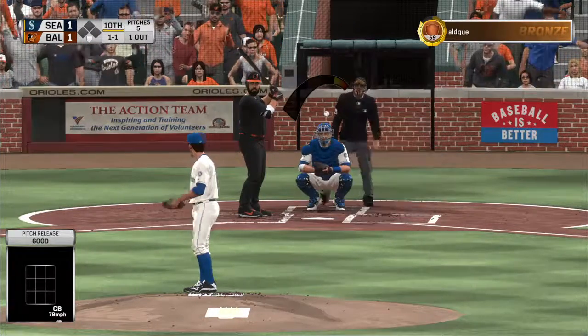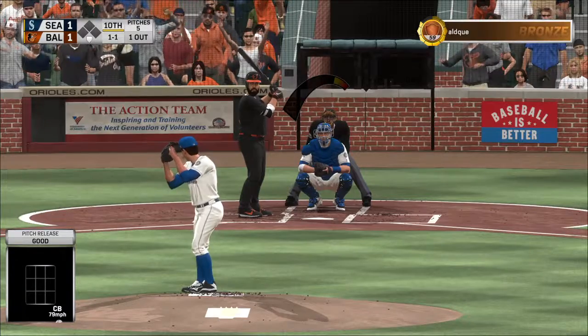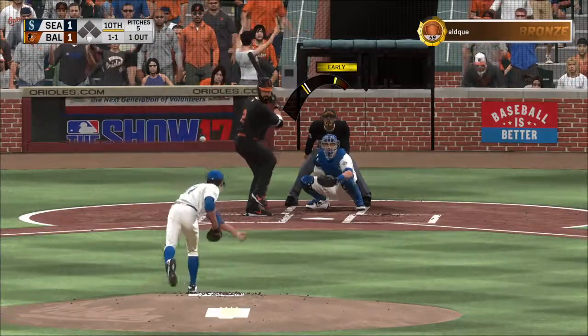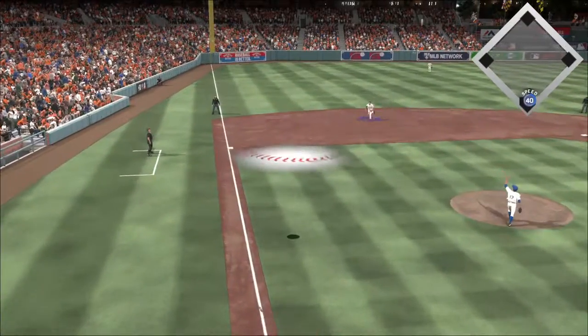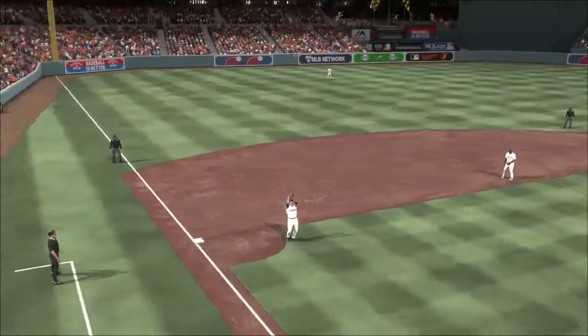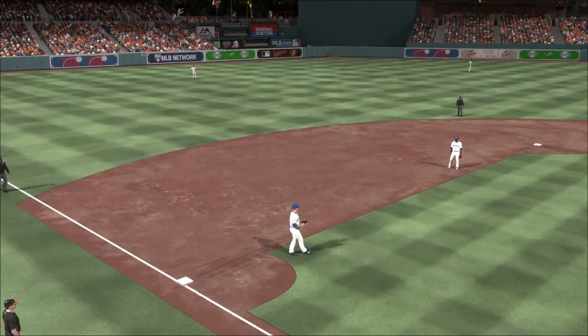Started to go around there, but he holds up, ball 1. Here's the 1-1 delivery. Here's a high pop-up. Seager settles under it near second, and he brings it in for the second out of the inning.